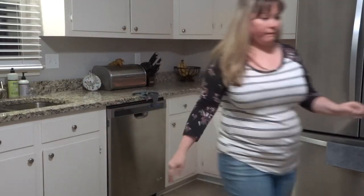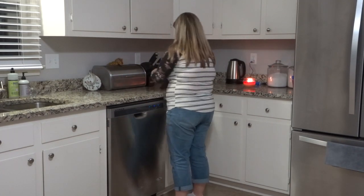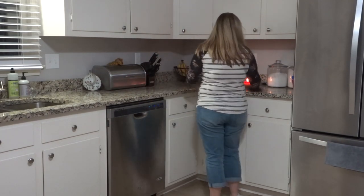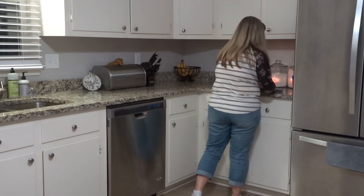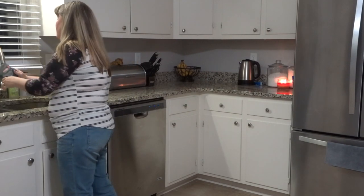And I really just like the time convenience of this. I was not sure because I love me some products, you guys know. But the time convenience of just using water is remarkable. I never thought I would be so in love with it.